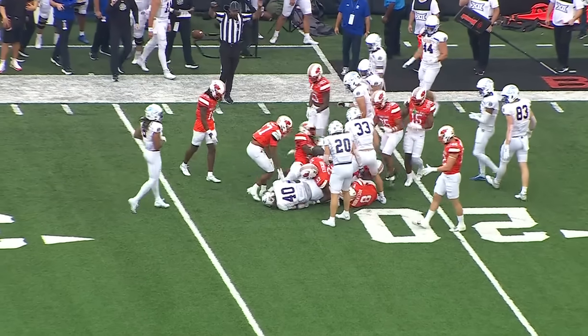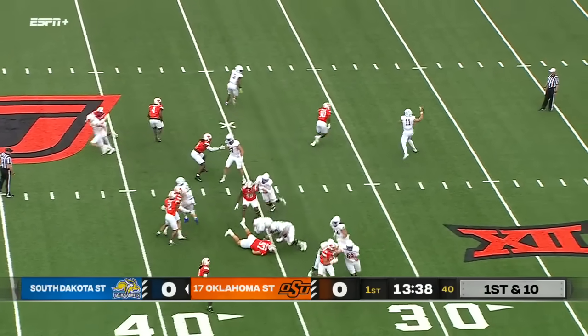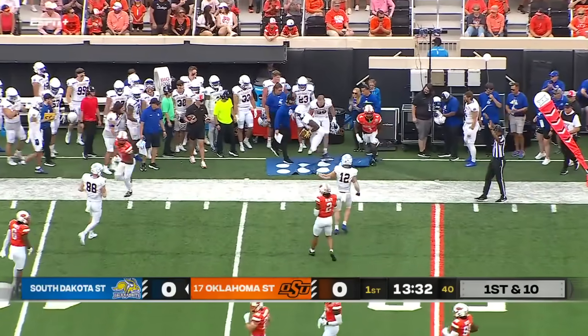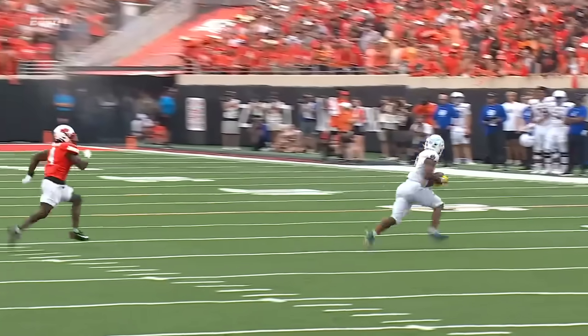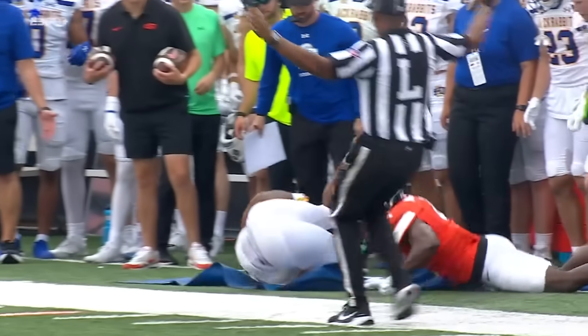They elected to defer. Here's that big formation, the jumbo set. They're going to throw out of it, and they hit Johnson out of the backfield with room to run. He'll get to the corner, tackled out of bounds at the 49. And a good job by Amar Johnson selling like he's cracking down on that defensive end, wide open in the flat. And Amar Johnson was a backup a year ago.